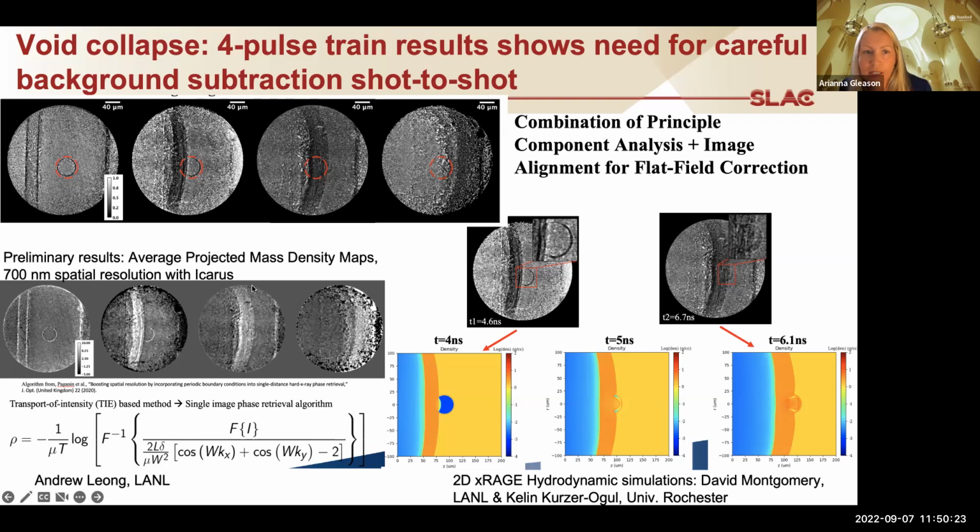There is an opportunity to do density. So from the raw data, there's sort of time scale information that we can get, but not density information unless we pursue, there's a suite of phase retrieval algorithms that we could apply here, one of which is this transport of intensity, this TIE method, which is being spearheaded by a wonderful postdoc at LANL, Andrew Leong. And so here's an example of a TIE approach that he applied to these set of 4 images.